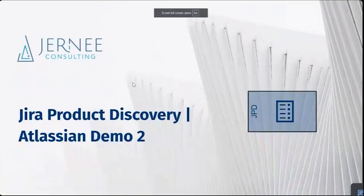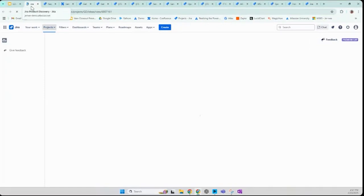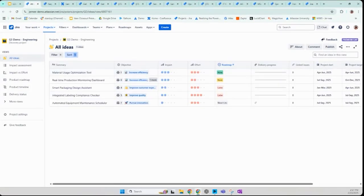So now we're going to go into our product discovery. This is how we manage and evaluate ideas across our portfolio. It helps us gather, prioritize, and connect our discovery work to delivery. So let's jump into this project. This is a demo I've set up for your engineering team.